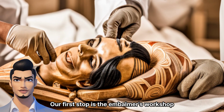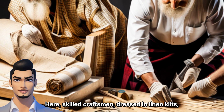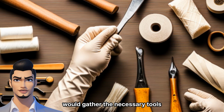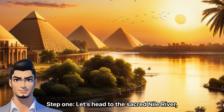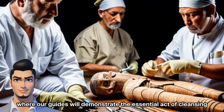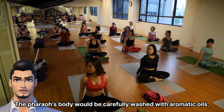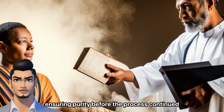Our first stop is the embalmer's workshop. Here, skilled craftsmen, dressed in linen kilts, would gather the necessary tools. Step 1. Let's head to the sacred Nile River, where our guides will demonstrate the essential act of cleansing. The pharaoh's body would be carefully washed with aromatic oils, ensuring purity before the process continued.